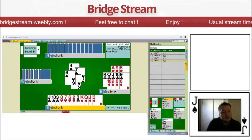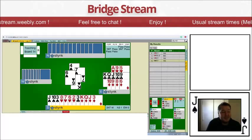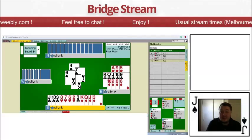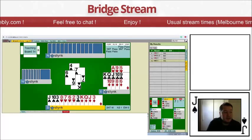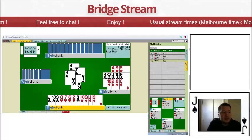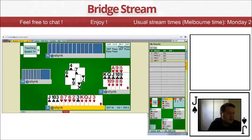Because if they had the ace of diamonds, that's 4 of their points. At absolute best, they can have 5. That would give West the ace queen of spades, and they would have no reason to duck the spade if they were off the diamond suit. So they would definitely just win that and take all their tricks. So here we know partner can't have the ace of diamonds.